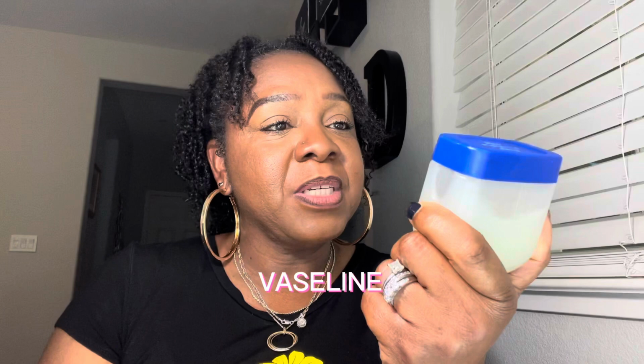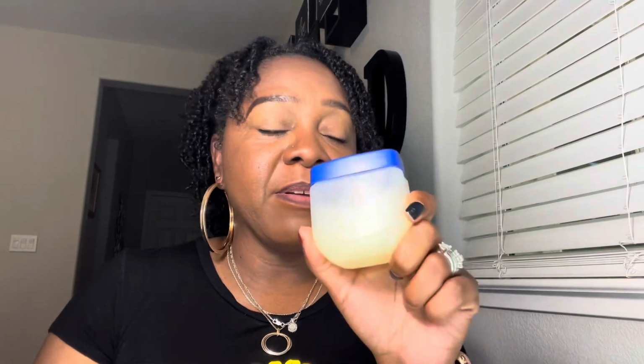And last but not least, I go in with my Vaseline, where y'all see the label's not even there anymore, all over my lips. I've used other lip balms and they just don't do the trick that regular petroleum jelly or Vaseline does. So I go in with this and then I'm all done.